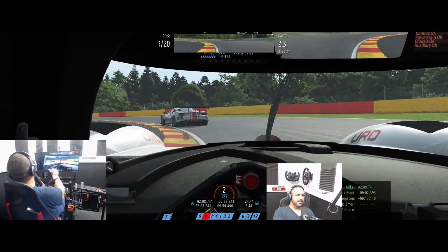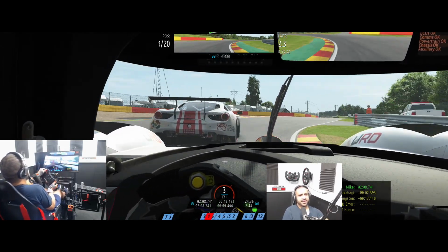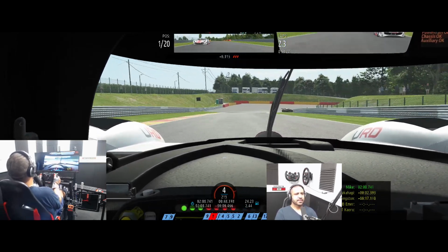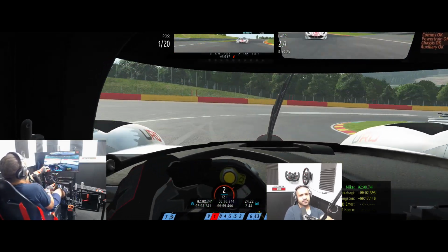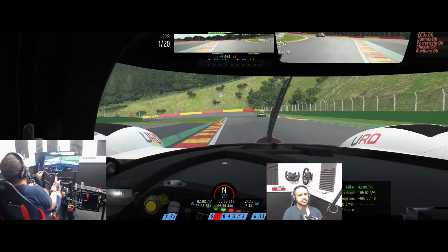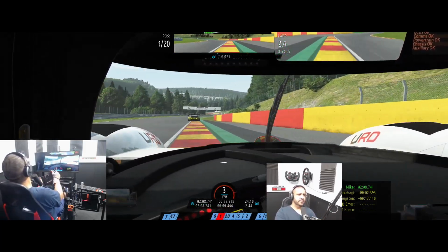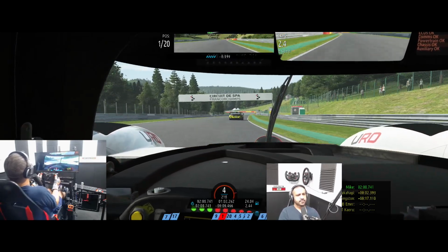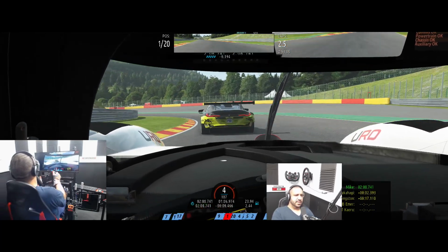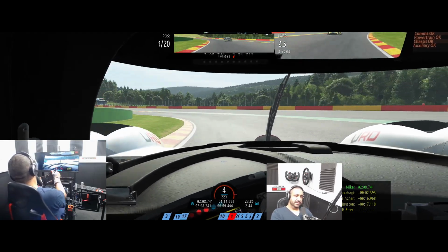Catching up to one of my favorite cars in all of sim racing, the 488 GTE in rFactor 2. Brilliant car. So yeah, thoughts on the Moyoda? It's great. Feels awesome.